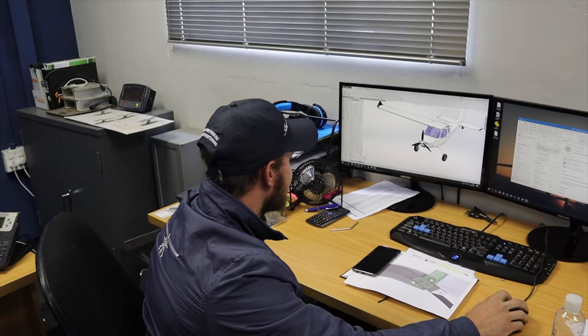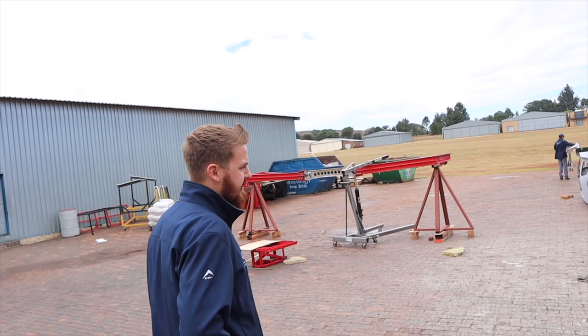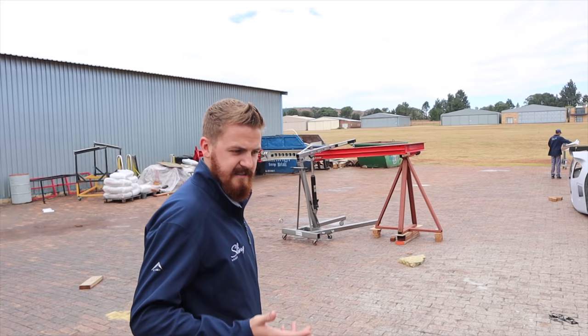So I know it was just basically working on this, if I'm not mistaken. This is your main focus for the last, call it, 2 years, 2.5 years. Yeah, so this is proper high wing developmental work going on in here.